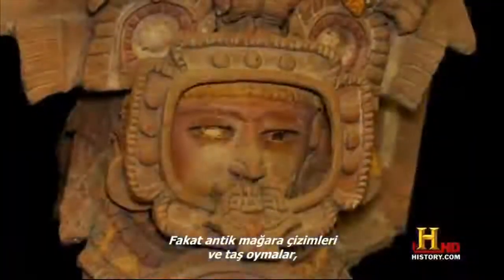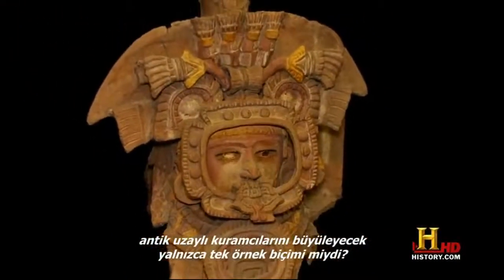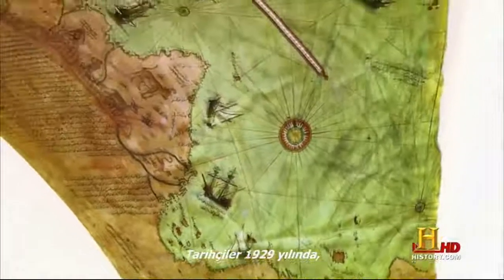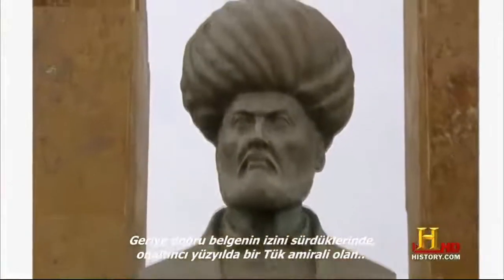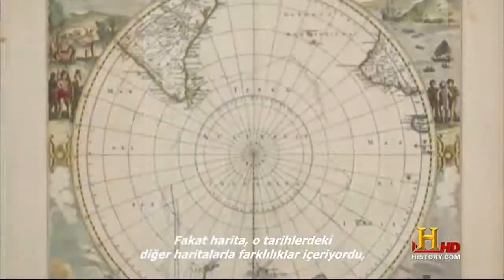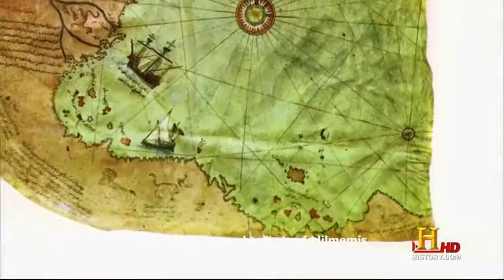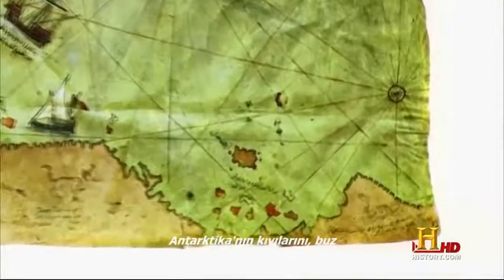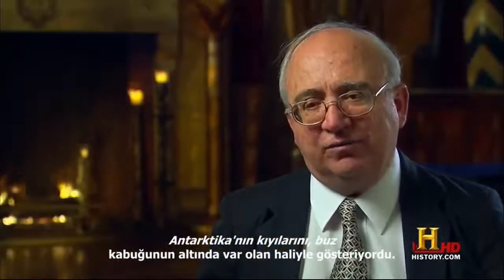Cave drawings and stone carvings aren't the only types of illustrations that fascinate ancient alien theorists. In 1929, historians discovered a map which had been painted onto a piece of gazelle hide. They traced the document back to a 16th century Turkish admiral named Piri Reis. But in stark contrast to other maps dating back to that time, the map depicts landmasses that were still, as yet, unexplored. It shows the coast of Antarctica as it exists under the current ice cover.